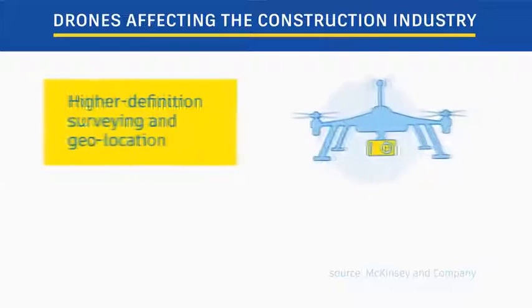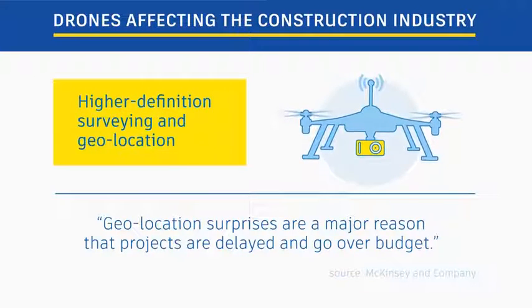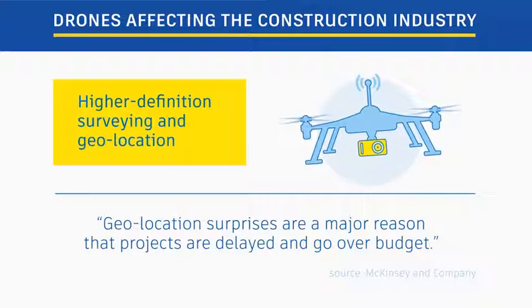McKinsey & Company, a worldwide management consulting firm, conducted analysis on the construction industry in 2016, and they state that there were 5 major technology trends which will affect the construction industry. One of these technology trends was the use of higher definition surveying in geolocation, citing geolocation surprises as a major reason that projects are delayed and go over budget.